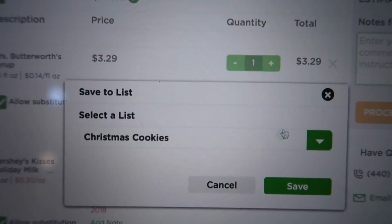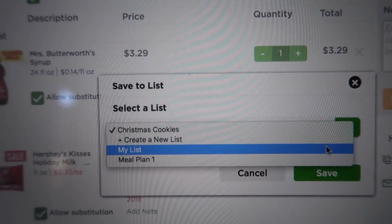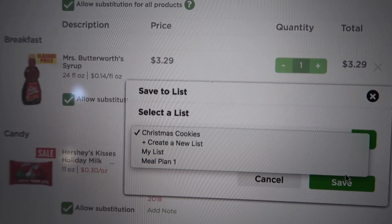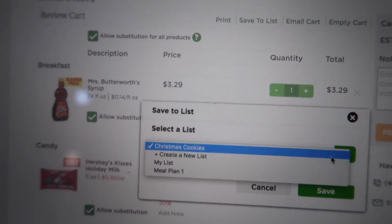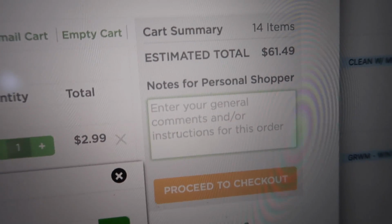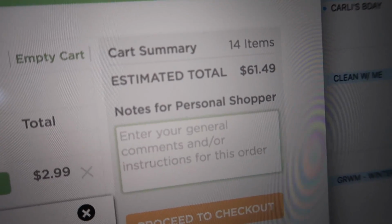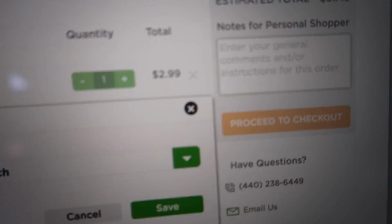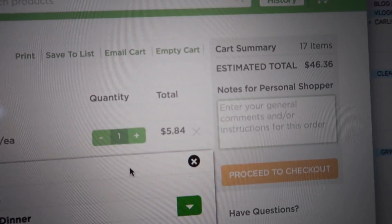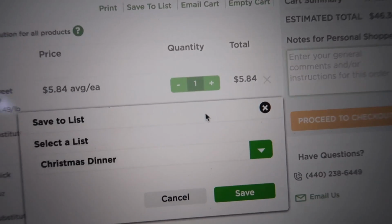You can make a list and see whatever you need based on whether it's a meal plan or Christmas cookies. And then everything I need for our Christmas brunch ended up being $61.49. Okay, so I just made another list for Christmas dinner, which is $46.36.